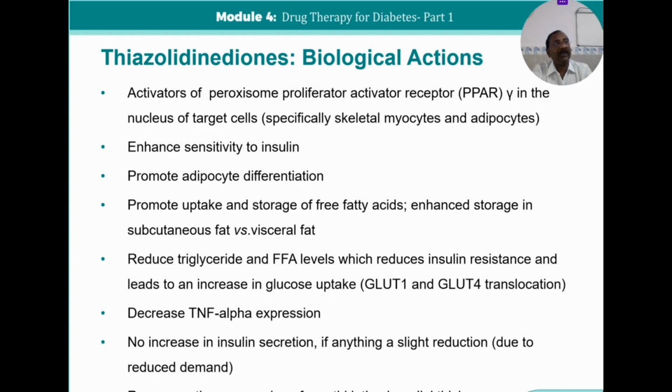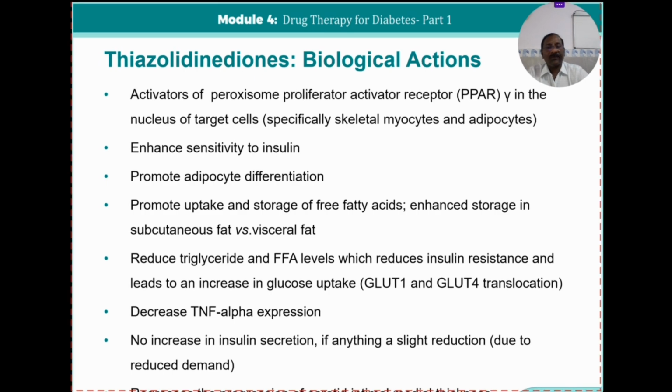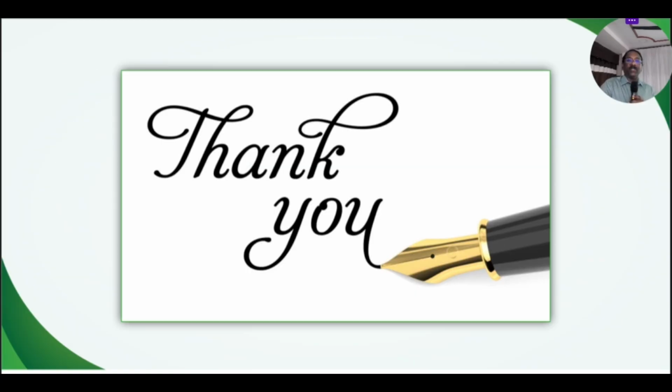So these are all the advantages of the thiazolidinediones. It improves the insulin sensitivity. Okay, it is lipid friendly. It is almost cardiac friendly also, but it increases the body weight and it increases the anemia. So that is the reason it is contraindicated in the heart failure population, one and all, for your patients here.